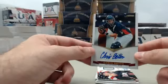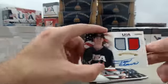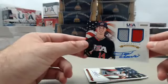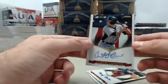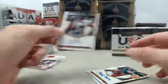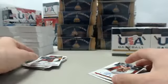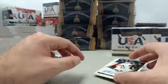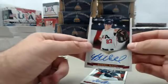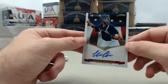As we have a Chris Betts autograph, 220 of 299. Another Ian Clark, and this is going to be number 1 of 99 on the dual jersey autograph. Austin Cassino, 250 of 399. Bailey Falter, 49 of 299, 15 and under team. Chris Oakey, 232 of 349. Bobby Wall, 133 of 399. And finally, Chris Cullen, this is 241 of 299.